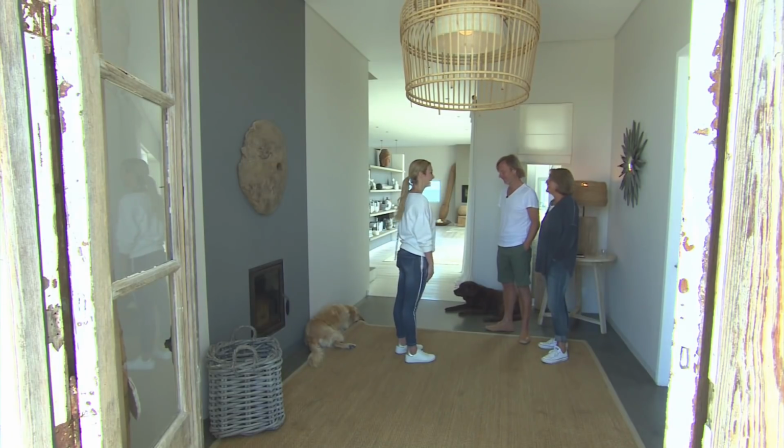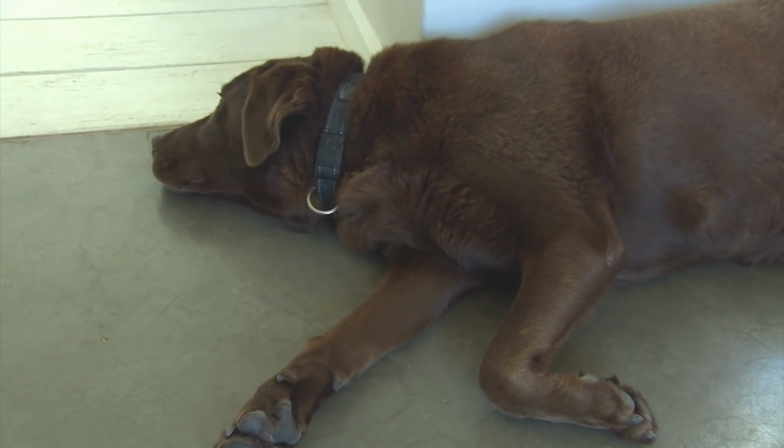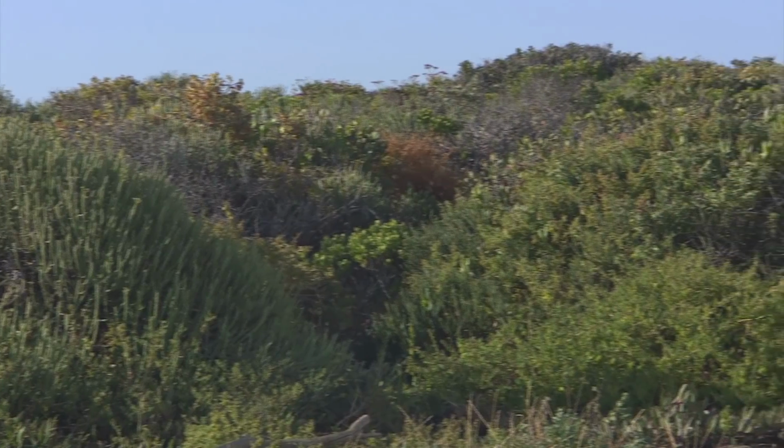I'm sure the dogs must love it here too. I think every dog would love it here. It's a beautiful part of the country and we love the West Coast very much. It's so nice to be surrounded by nature reserve. There are many things we love here.